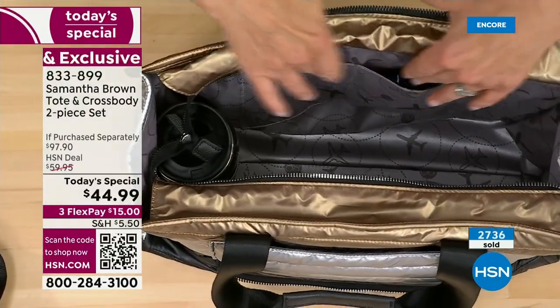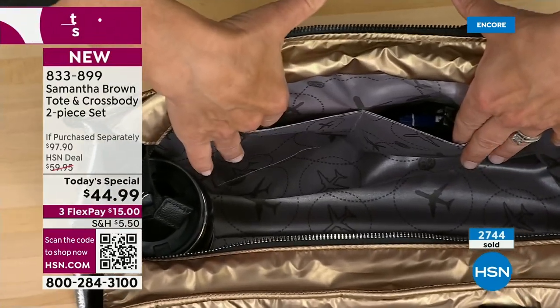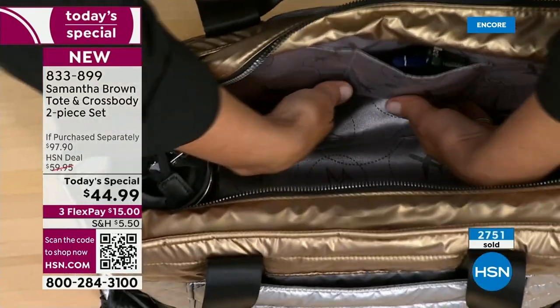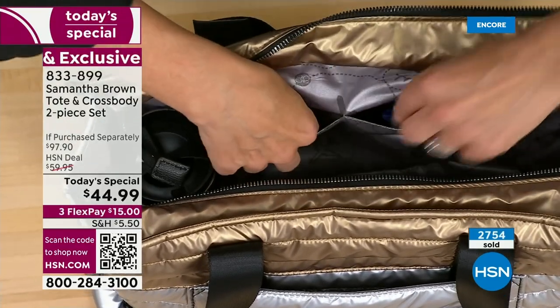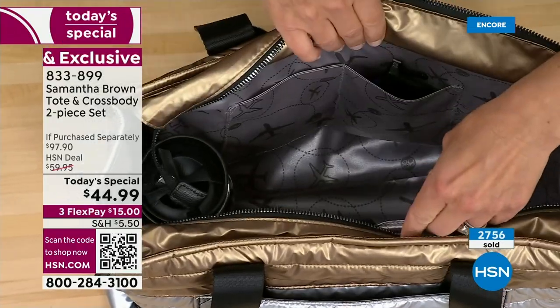On the other side of the bag, two open slip pockets. These are perfect for just little items that tend to fall at the bottom of the bag and now you can't find them. I made sure that these pockets were positioned up towards the top of the bag so you could easily pack and you could easily retrieve. I always have my little snack bar, my sunglasses.